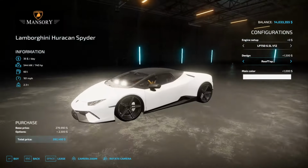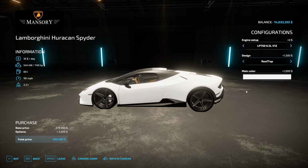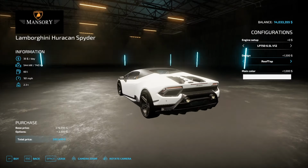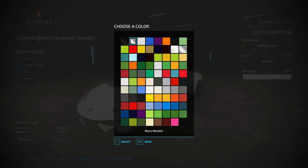All right, guys, we've got the Lamborghini Huracan here. We've already purchased 3 vehicles. We're going with mid-tier vehicles now. We already got the McLaren and the 4GT. Those are $1 million cars, so we're going to go with a little bit cheaper ones here. The Huracan Spider, this thing is nice. It's under 300K. Let's find a good color for this bad boy.